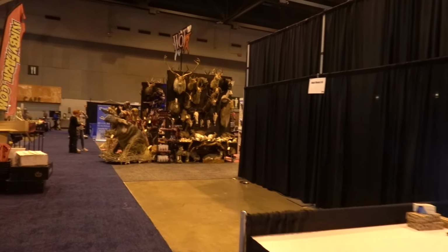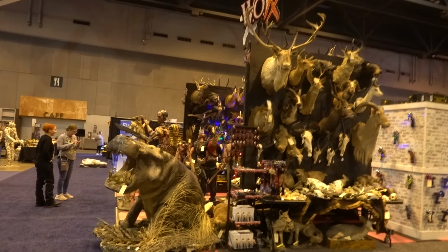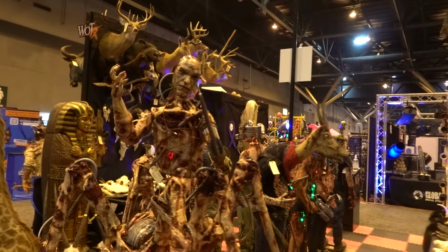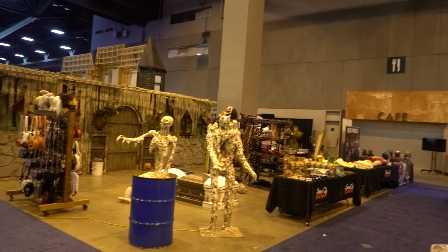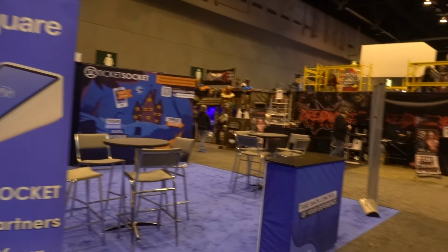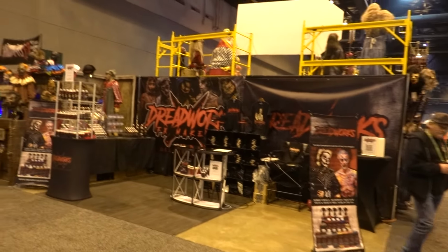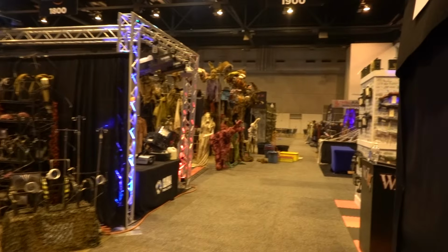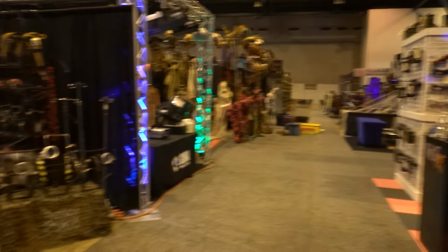Over here we got a lot of taxidermy stuff. Some weird stuff too. Really weird stuff. And there's a skeleton with a lot of candles on it. Okay. Anyway, let's walk this way. Look at that. Black light. Oh, it's okay. They're just selling black light paint.